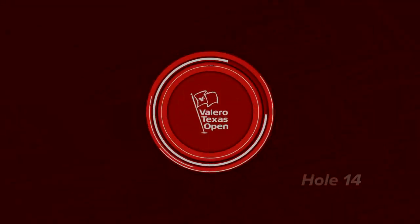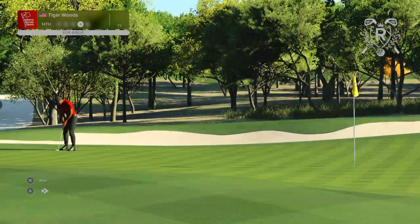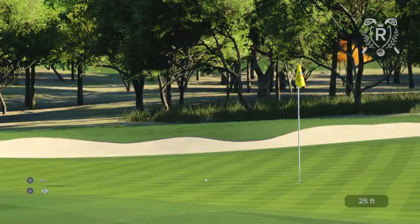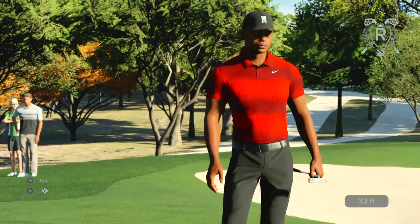Why don't we catch up with what Tiger Woods is up to? He's currently trailing his rival. Let's see what happens here. Ooh. Let's get back to it, shall we?